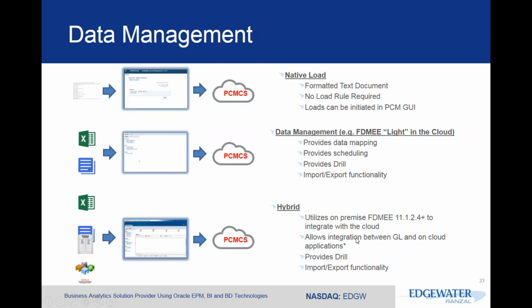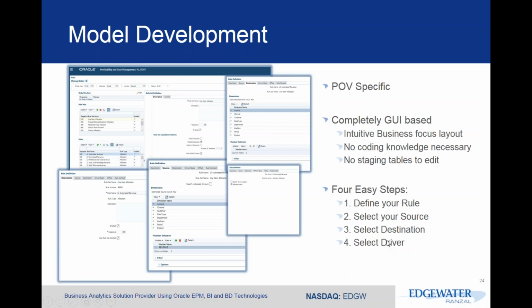And then finally, for hybrid customers, many of our customers in the on-premise world have made investments utilizing a technology called FDMEE. As of a particular patch level, I would have to consult with my Oracle ACE colleague, Tony Scalise, FDMEE does have an ability to directly integrate from cloud to on-premise and vice versa, making it a powerful choice for those who've already made those investments.